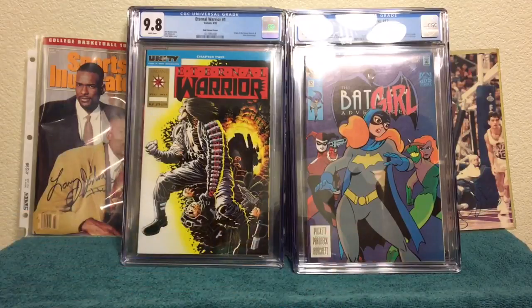Batman Adventures 12, first appearance of Harley Quinn. Tough book to get in 9.8, and I've submitted a lot of these to CGC, and it just really seems that they grade this book tough compared to what I would grade it. I got really lucky to get this one raw and submit it and have it come back in 9.8, so I'm super happy to have that in the collection.